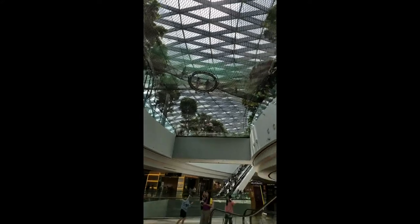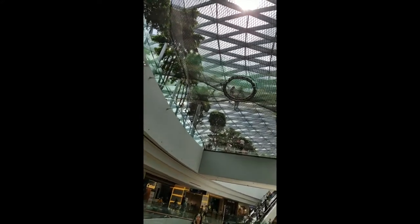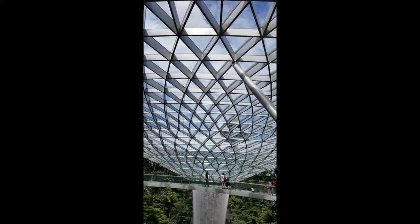So I think there's a net right there. That's where the child's play area is. How cool is that? I think your kids will love it, and it will definitely keep them busy.